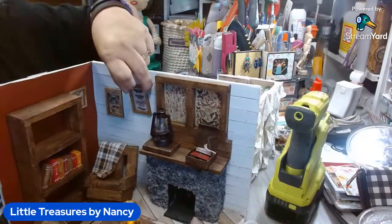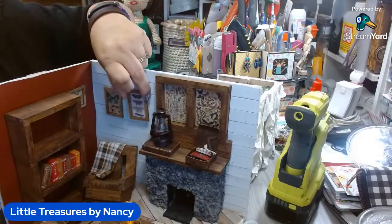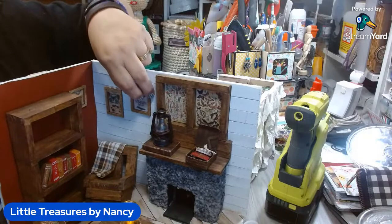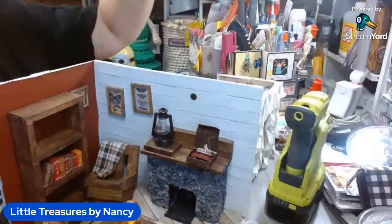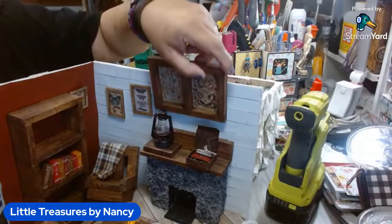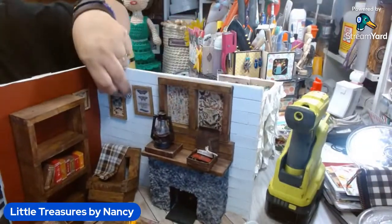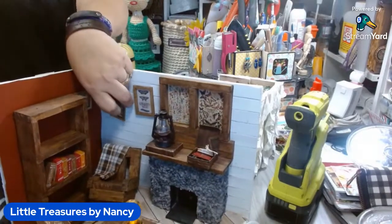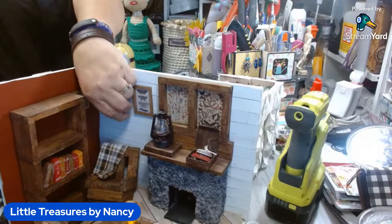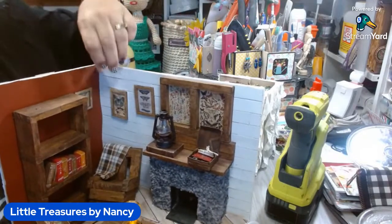Yes, I made these frames. I love those. And the book. And the magnets, get out of here. See, that one's on a magnet too. So I can switch them out. Good idea. Look at these ideas. This one got stuck. Hold on. There we go. So I can change pictures out.